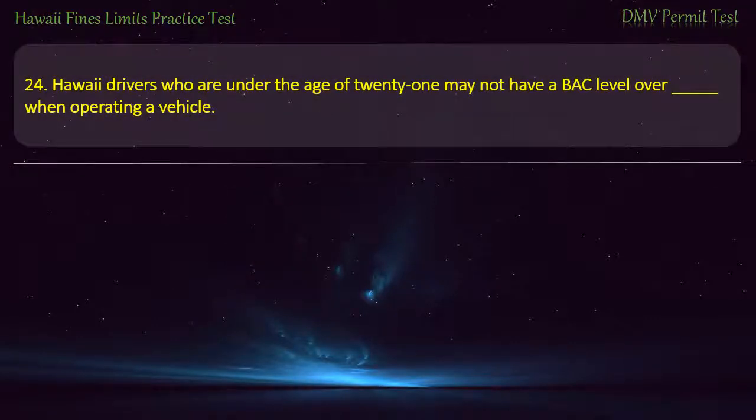Question 24. Hawaii drivers who are under the age of 21 may not have a BAC level over ___ when operating a vehicle. 0.00%. 0.01%. 0.08%. 0.02%. Answer. 0.02%.